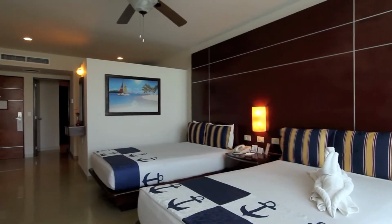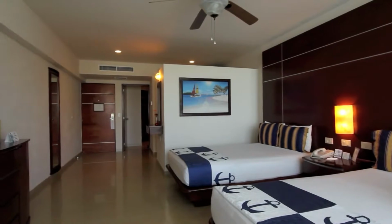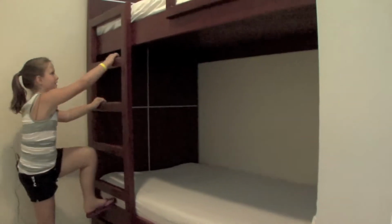After all those fun activities, it's nice to go back to a room that makes you feel comfy. The rooms here at the Great Parnassus are huge, and they can fit any size families. A king-size bed, bunk beds, and cots for the kids. Check out this awesome bunk bed.